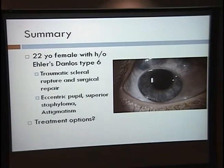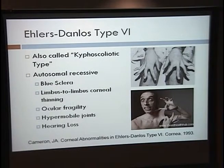So in summary, we wanted to talk a little bit about what could be done surgically for this patient. Before we do that, I'll present a few slides about this condition, Ehlers-Danlos type 6. The type that she has is called the kyphoscoliotic type, and in fact this patient did have scoliosis. She's had 4 back surgeries to repair that. Some of the common features: it's an autosomal recessive condition, with bluish sclera due to scleral thinning, limbus to limbus corneal thinning is almost universal, ocular fragility, which I'll go into more depth on, is very common, and patients also often have hypermobile joints, and hearing loss is another common feature.